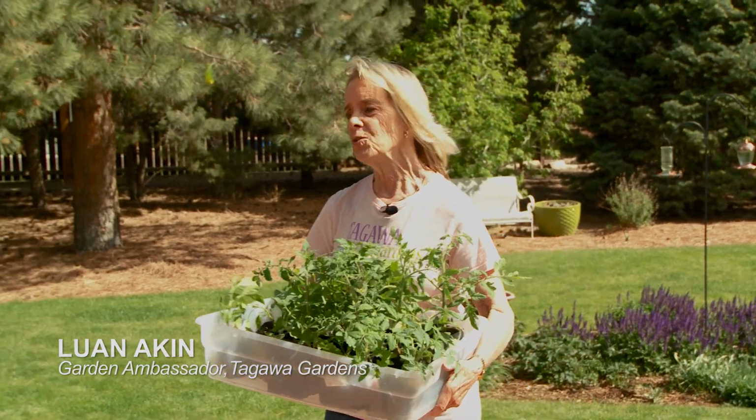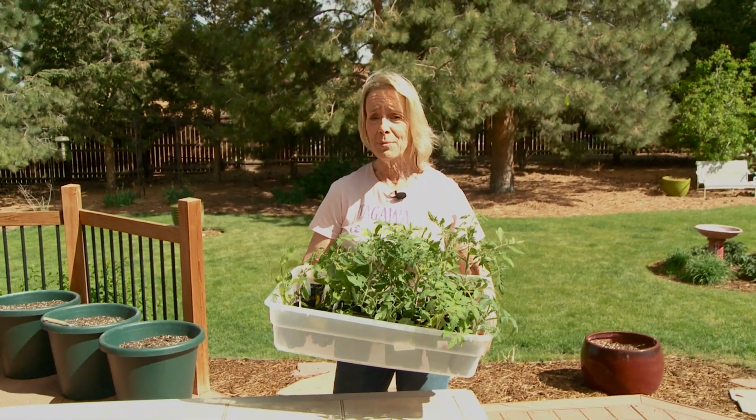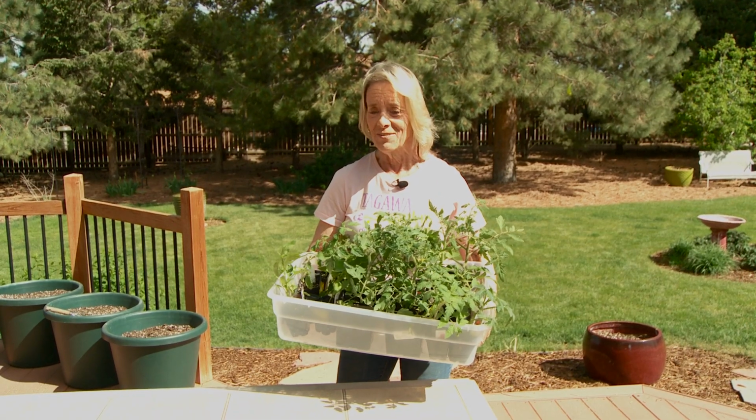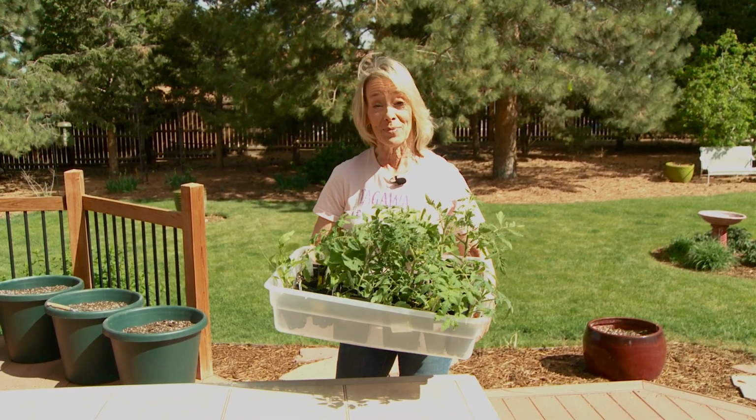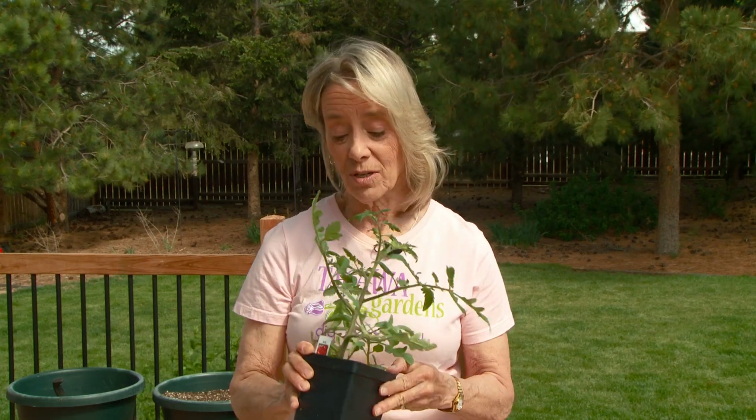Can I interest you in growing some of your own veggies in containers and being able to brag about the harvest you get? If the answer is yes, you have come to the right place. I want to share with you 3 of my favorite veggies that do great in containers and really produce, starting with tomatoes.